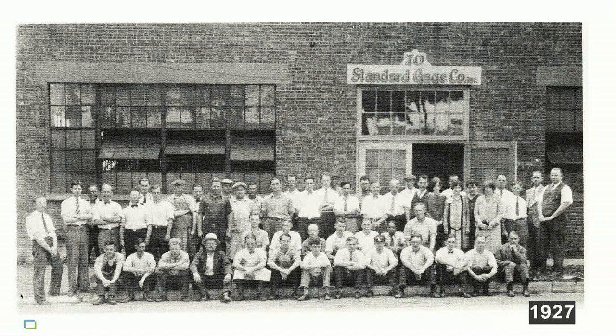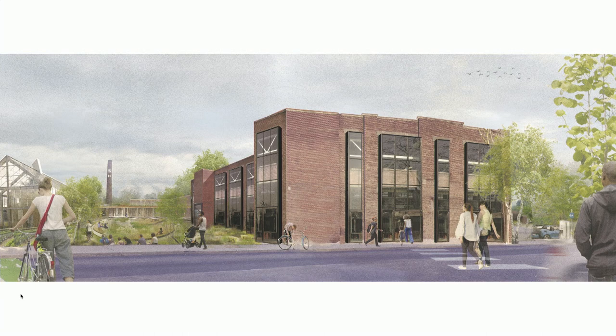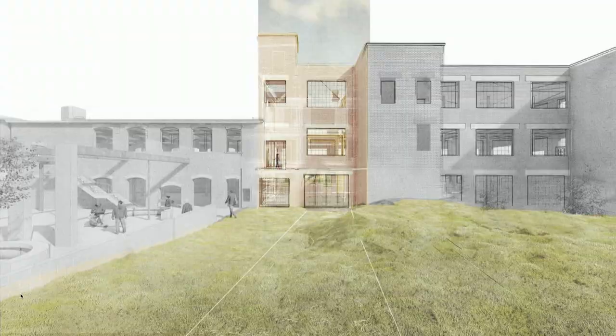Here's that Standard Gauge building with the big windows that were bricked in. Here you can see it today and what we're reimagining it under construction, some other examples before and after.